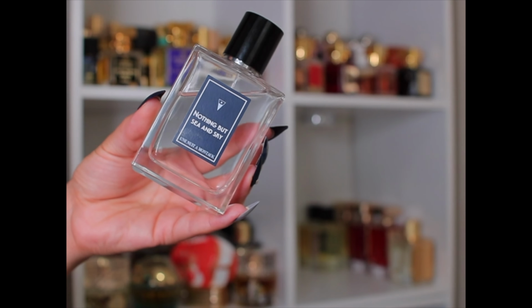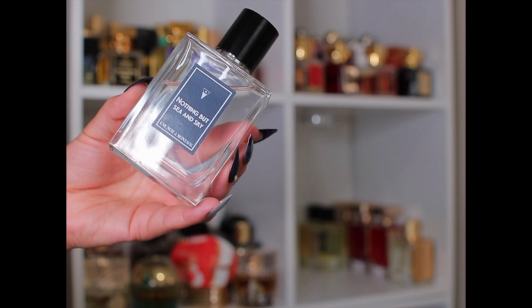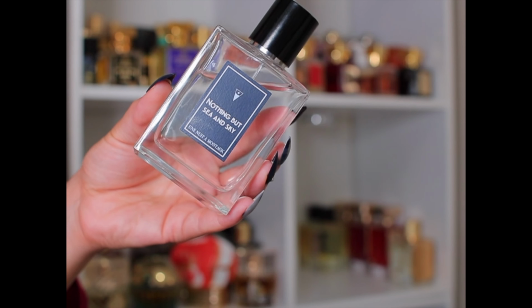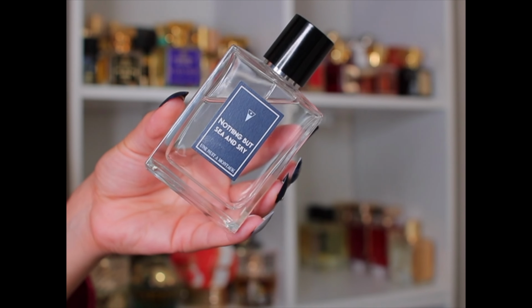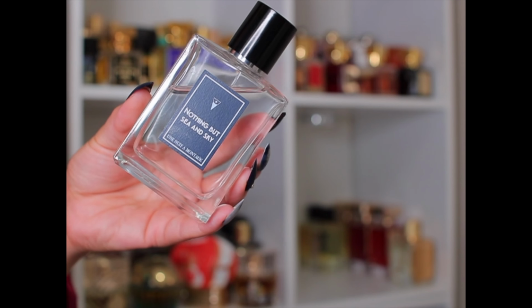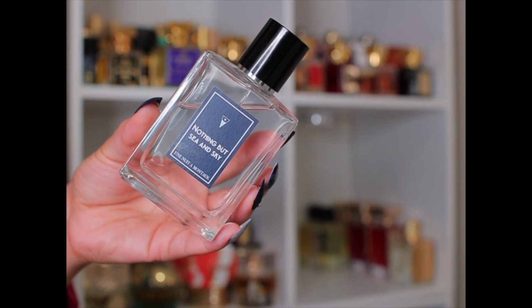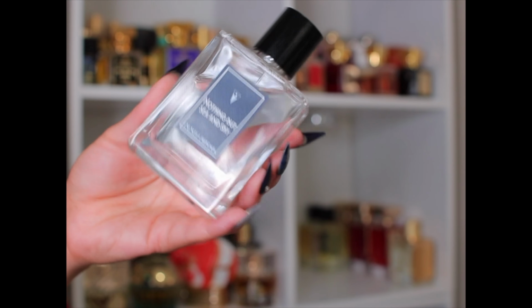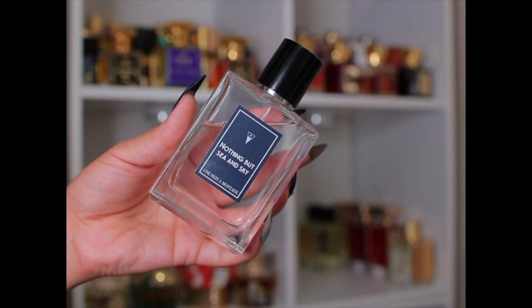So I feel like if you like fragrances like This Is Her by Zadig and Voltaire, you would like this, but this is more transparent and airy compared to that one. That one is thicker and creamier. So if you layered This Is Her with Lazy Sunday Morning, I feel like you would get Nothing But Sea and Sky. And I normally just wear this to bed or to run errands.